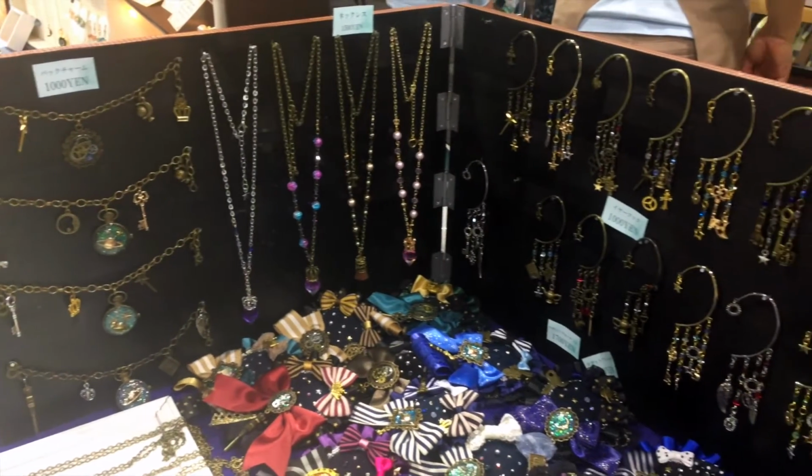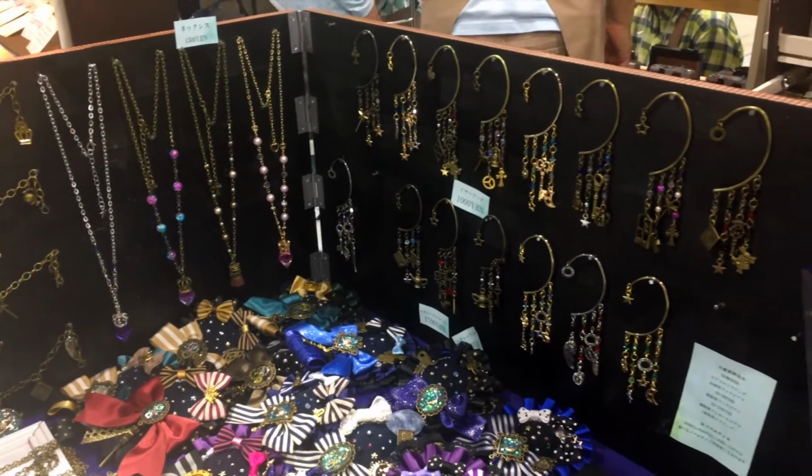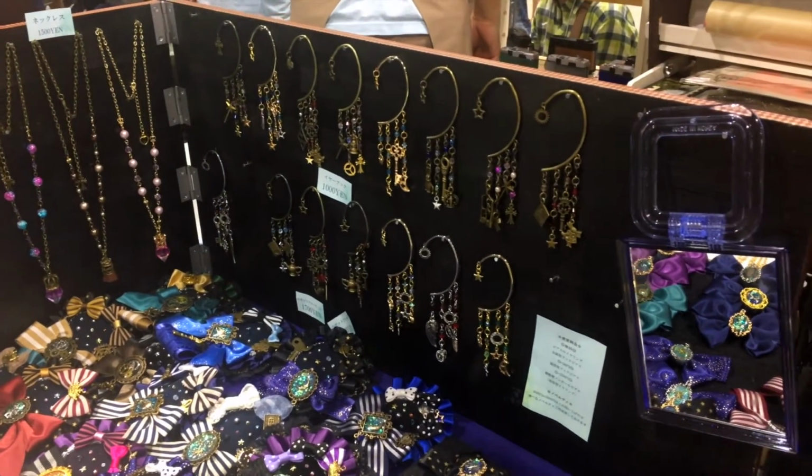And here's another booth. I think I'm actually going to purchase and try on some of these because they're a little bit cheaper and still just as cute, in my opinion.